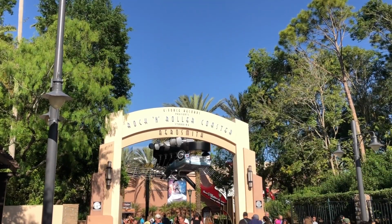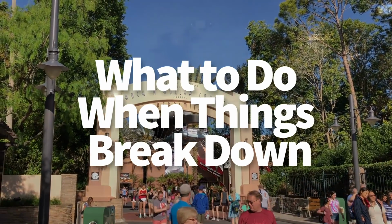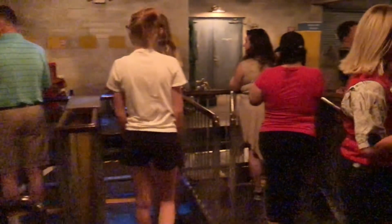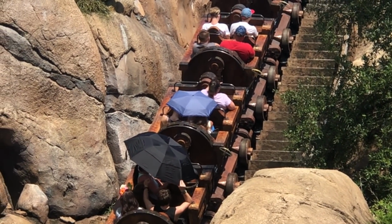So what to do when things break down? Here's a couple of hacks for that. Some rides are kind of fun to get stuck on, and if you're someone who loves behind-the-scenes Disney stuff, it gives you a chance to really take things in and search for some hidden Mickeys or other Imagineering additions you wouldn't have noticed otherwise.